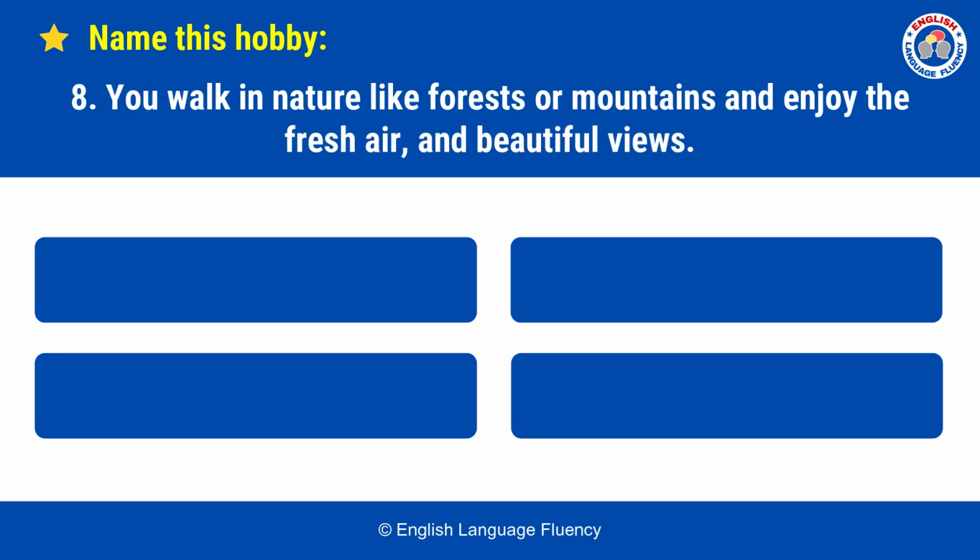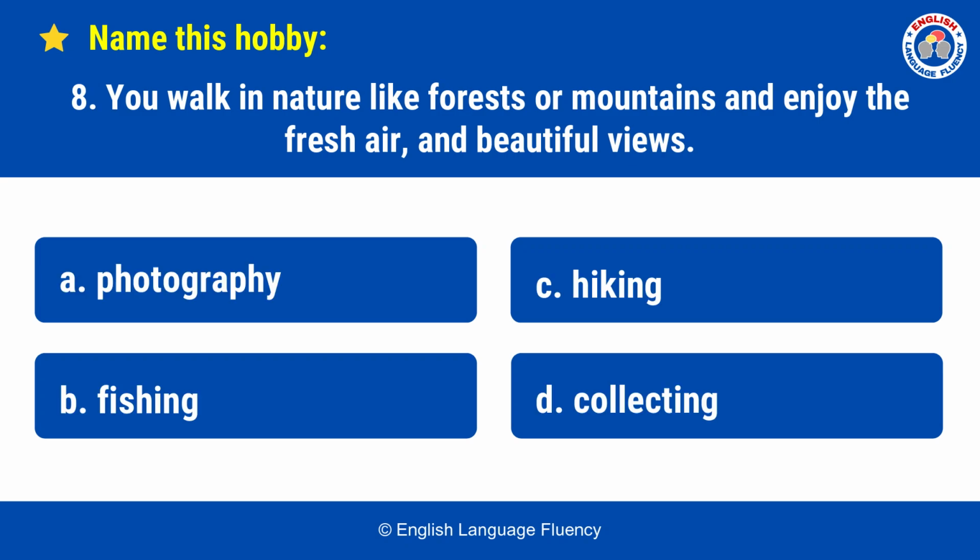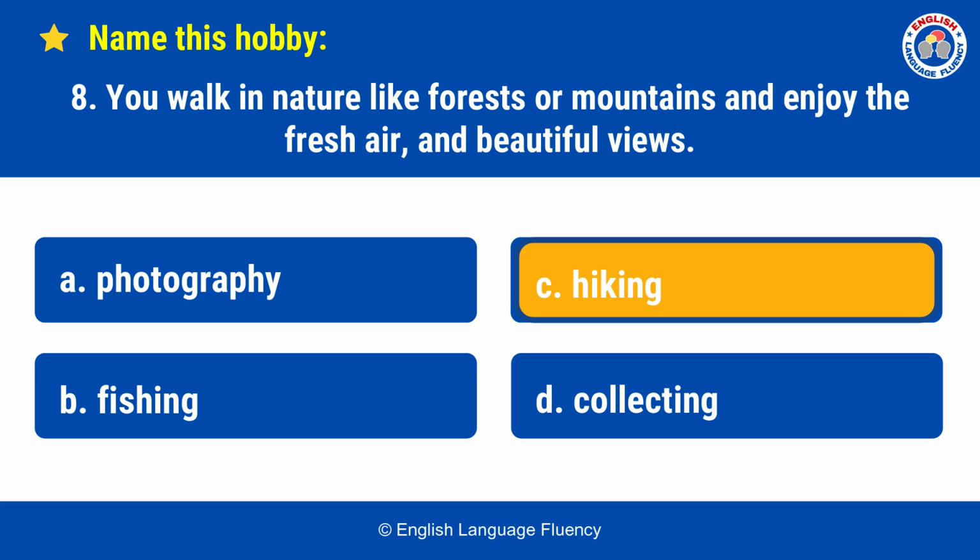Number 8. You walk in nature, like forests or mountains, and enjoy the fresh air and beautiful views. A. Photography. B. Fishing. C. Hiking. D. Collecting. The correct answer is C. Hiking.